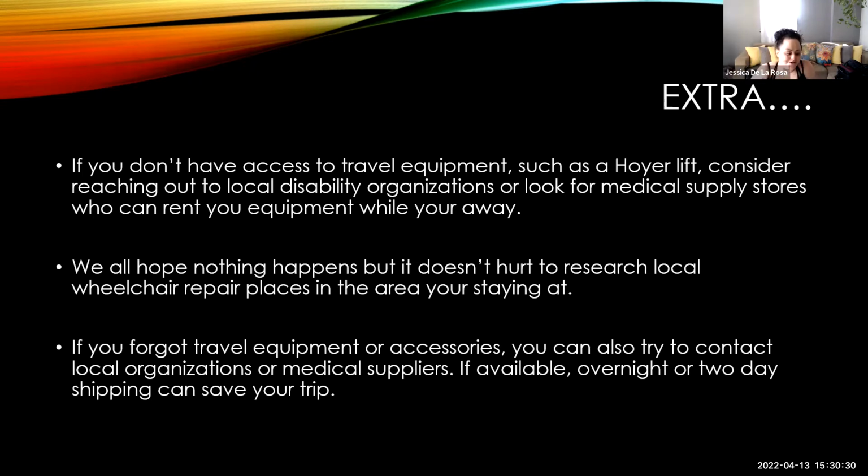I'm superstitious though. If you forget travel equipment or accessories, you can also try to contact one of those local organizations or medical suppliers. And if available, you can have stuff sent overnight to you to save your trip. We actually learned that too, because we brought the Hoyer lift and forgot the sling. So now we have two slings, one we keep in the bag, so that doesn't happen again.